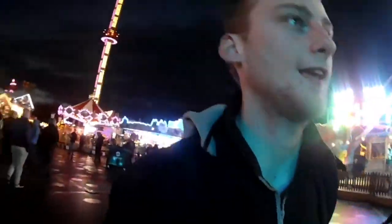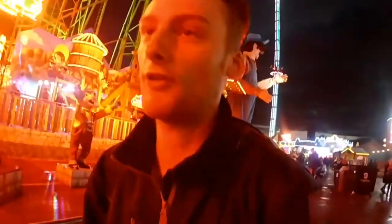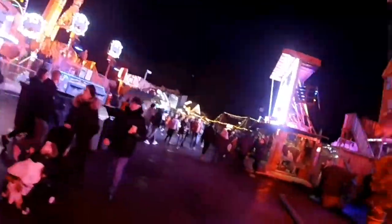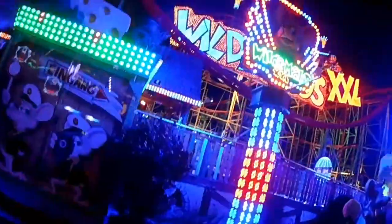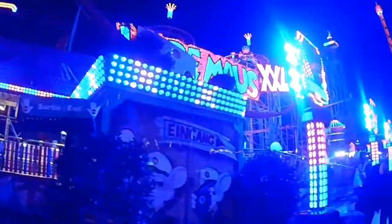Just come off of Olympia Looping in the dark. Yeah, very intense. More intense than it was last time. Just about to go on Wild Mouse XXL. Yeah, love Olympia Looping. Always have done. It's a really good, intense ride. The loops are extraordinary and very fast. They take the loops very fast on that ride. Just going on Wild Mouse XXL. Another really good ride. See you afterwards.